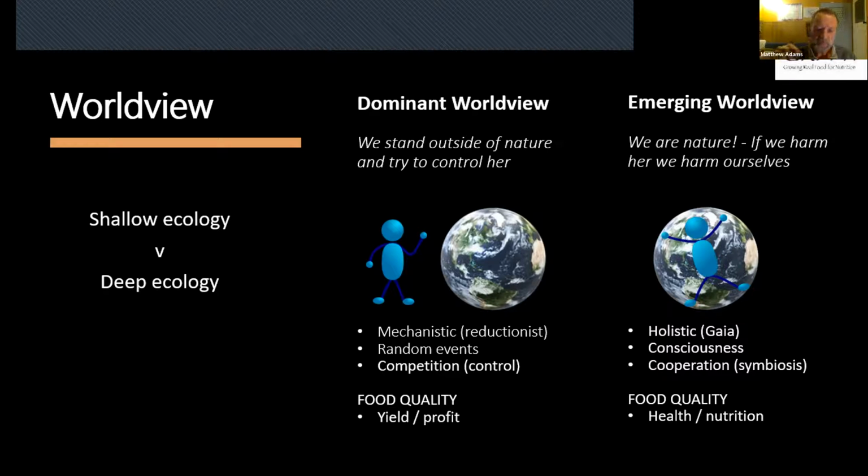And related to that is how we understand food quality. And as in the picture before, yield and profit is how we measure food quality. Now, the emerging worldview, which is associated with a deeper understanding of how nature works, suggests that we are nature, we're a part of nature, and therefore if we harm nature, we're actually harming ourselves.